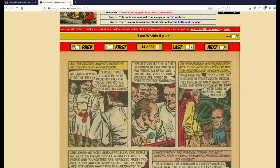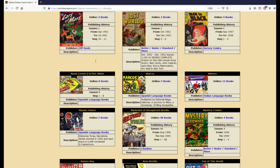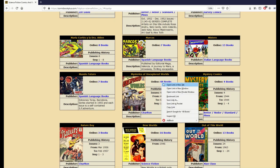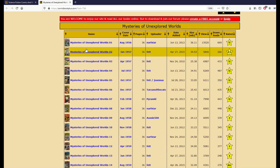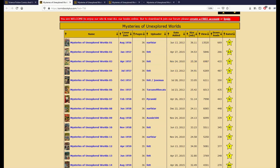Let's jump into another one. I'll just go back to the beginning here, and how about we scroll on down and we'll see the Mysteries of Unexplored Worlds, 48 books, and this ran from 1956 to 1965. I'll pop that one open. And you can see here all the different covers. So you can just pop them open. I'm just going to click on a couple just to see what we're dealing with here.